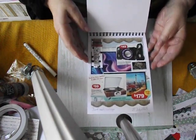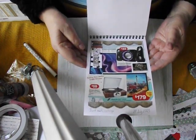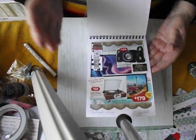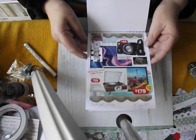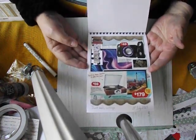Junk mail and collage. I don't have junk mail delivered to me, and I don't know where it came from, but I got an Australia Post in the letterbox, of course. They've covered it because they pay for their postage. So I thought, okay, what can I do? A collage, little paper snippets here, and it works for me.